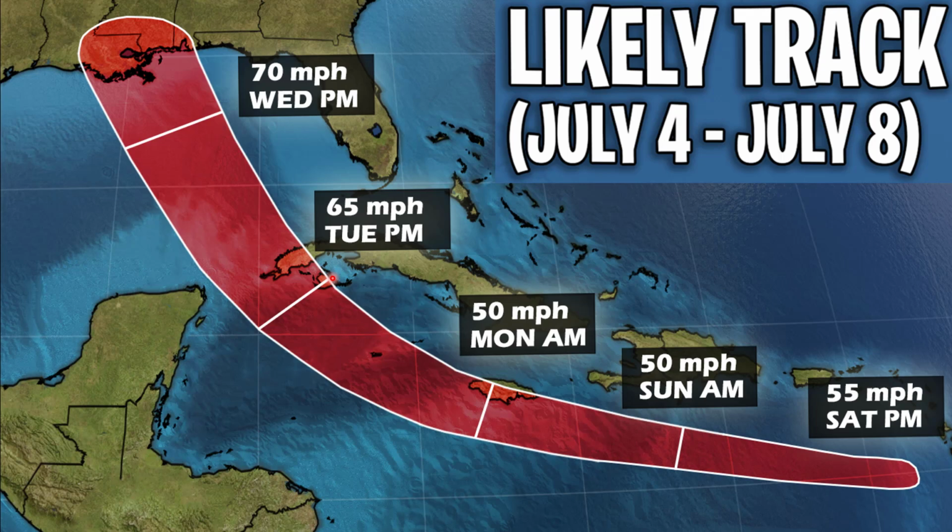I'm going to have more updates on this tomorrow. I'm going to put out my impact maps. This was just showing you where it could make landfall and what I expect overall for this system. I do expect development, and I do expect landfall occurring around July 7th to the 8th. So I'd be paying attention around that time period along the northern Gulf, but also the Caribbean will likely get impacted by this system.